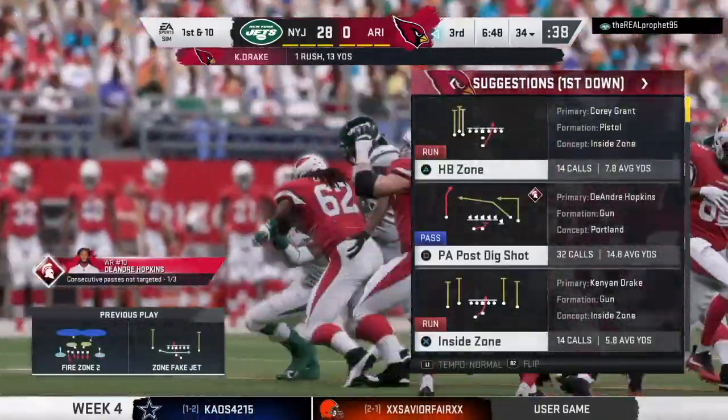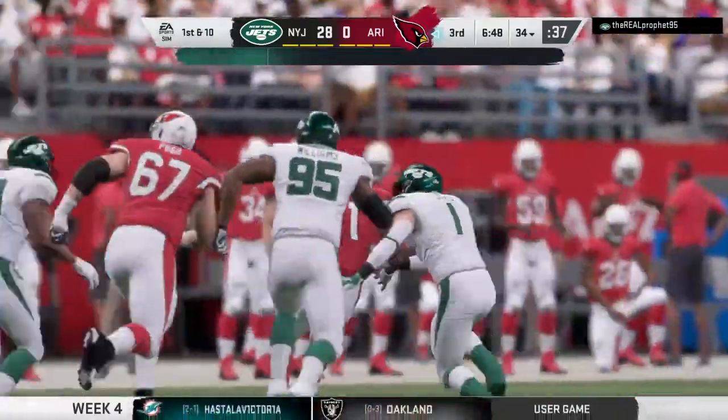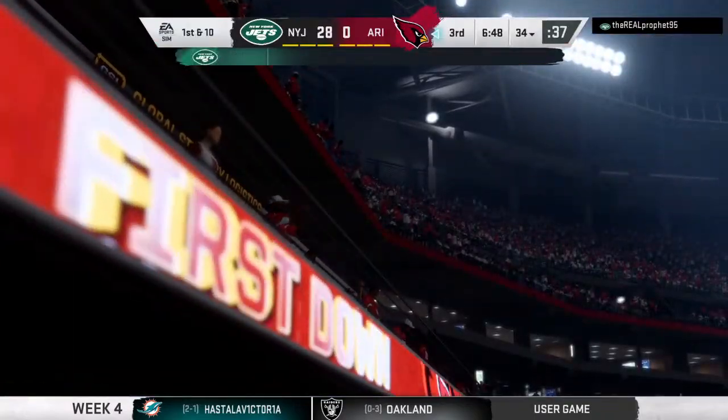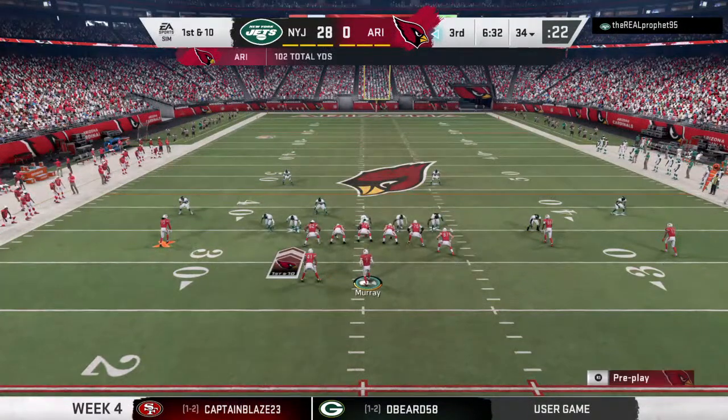Yeah, because right now you're down big, you're being shut out. Let's see if this is the drive that kind of kickstarts them. A Cardinal first down on a gain of 13. From the 34 now, here's 1st and 10.